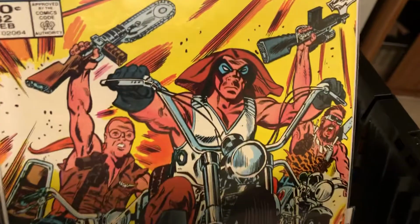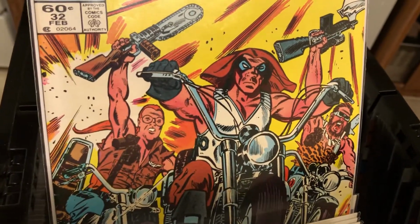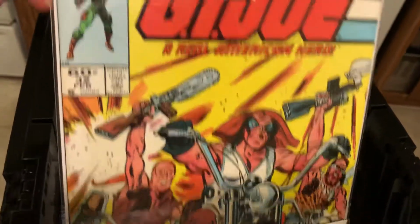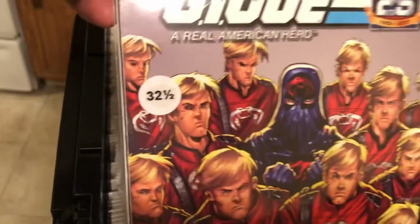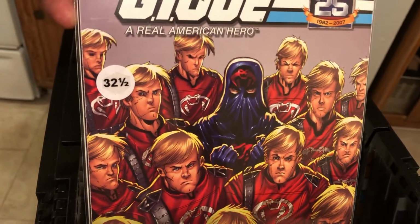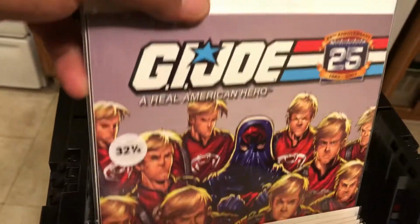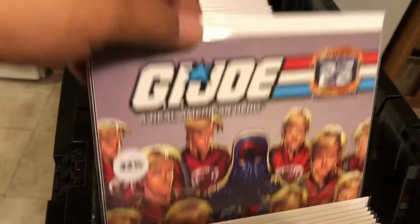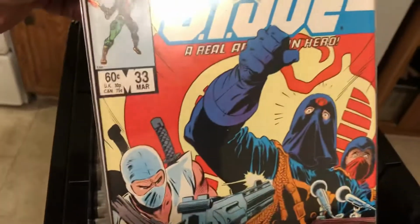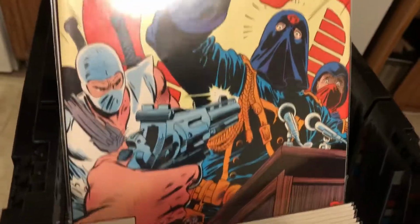Never really liked the way that Zartan looked in this. I don't know, it's something about his face and his hood. Just don't like that for whatever reason, but good issue. And again, where that one was issue 32, this is issue 32 and a half. Again, it tells a little bit more of a story in between the issues. Again, I don't think your collection is complete without having that, and it came out from when they released some figures in the comic packs. There's issue 33, good shot.